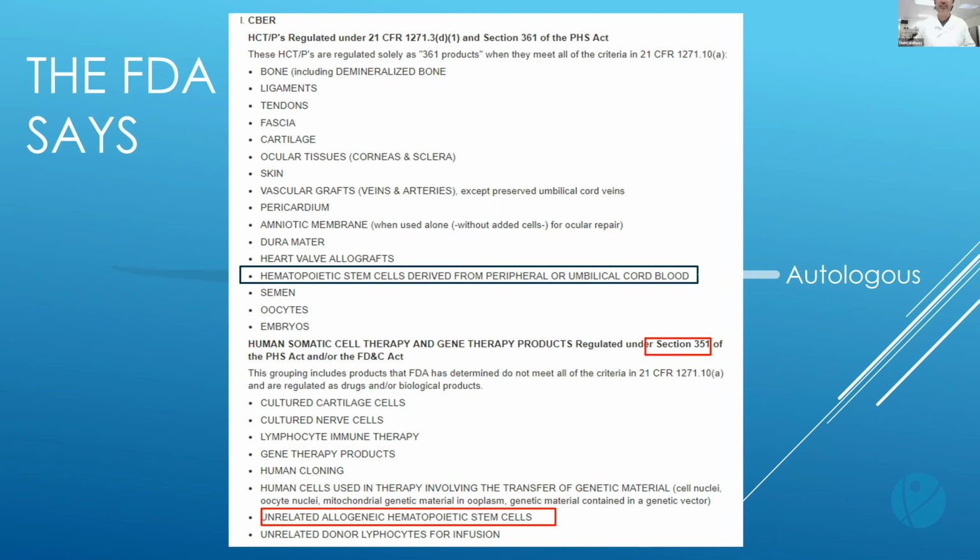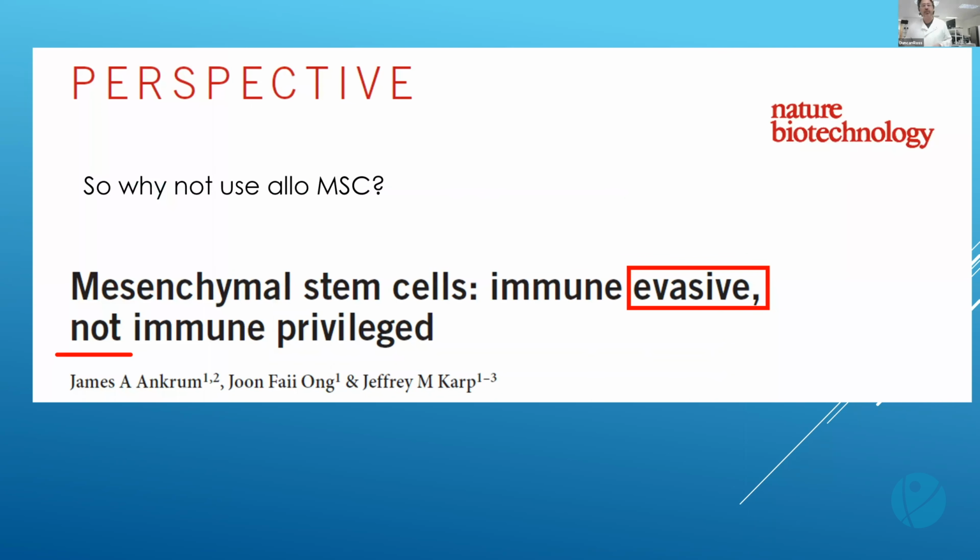The way the FDA states what they want is important. It's a legal document, right? And we have to follow that. So another reason I didn't want to use third-party cells is that mesenchymal stem cells are immune evasive. They are not immune privileged. People call them immune evasive because they only have MHC class 1 on their cell surface, HLA type 1. If you put them into another animal, they'll be rejected in a period of about 24 hours if put into the circulation.